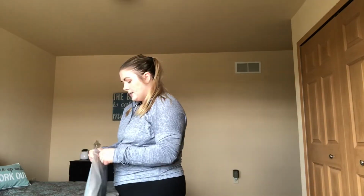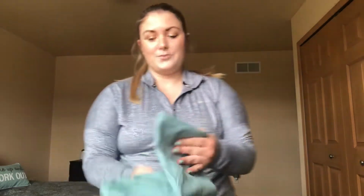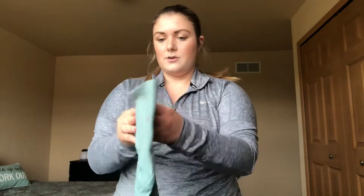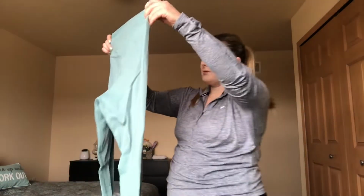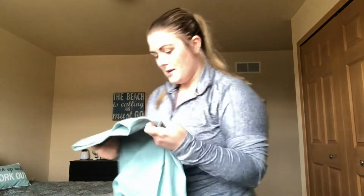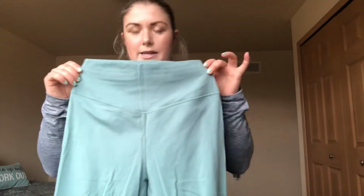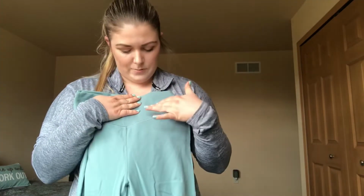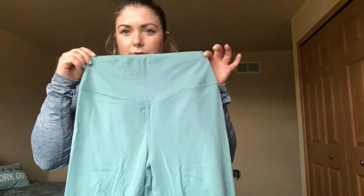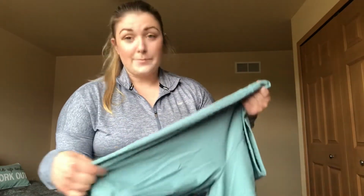All right, next, the OG Pant in Lagoon. So this was one of the items that I was super excited about. Wow. Ooh, it is not the color that I was expecting at all. Like, it's coming off a lot more teal, like turquoise. I don't know if it's pulling more blue. I'd have to check back once I'm looking at this, but this is super pretty. Like, I'm not mad about it at all.